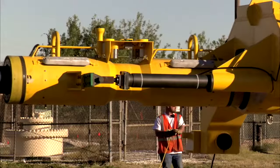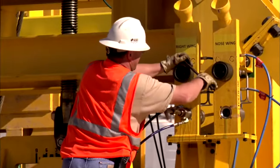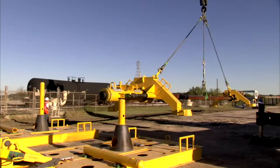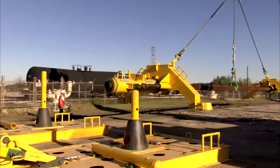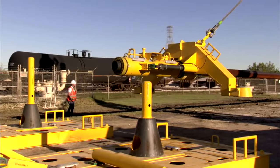Using Chevron's Operational Excellence Management System, this project was completed safely, on time, and on budget, providing a pipeline repair system that will make Chevron's deepwater operations more efficient and reliable now and in the future.